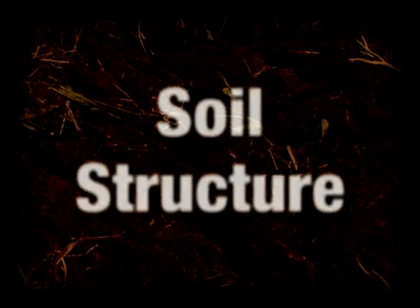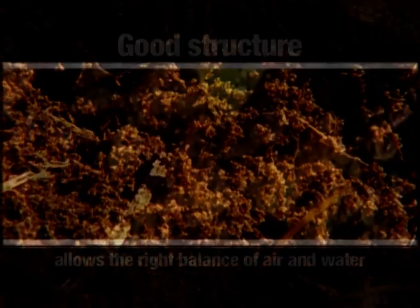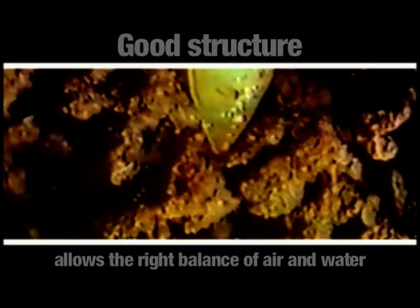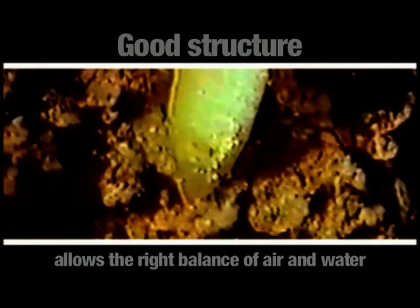Soil structure describes the way the soil particles are held together and the size and shape of the gaps. The gaps are the pore spaces between them. Good structure allows the soil to hold just the right balance of air and water and makes it easy for plant roots to move through the soil.